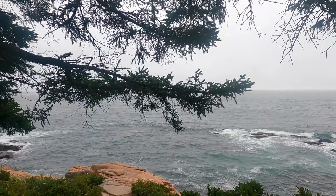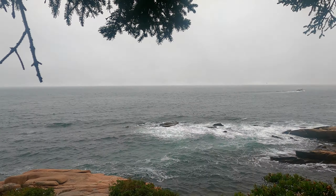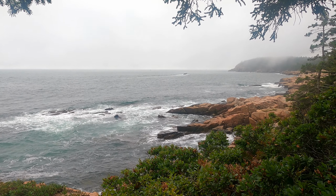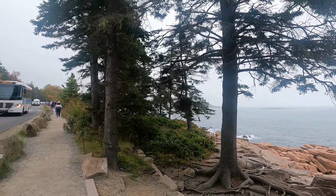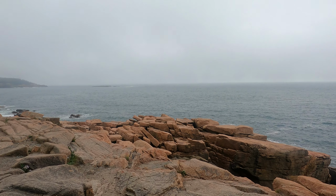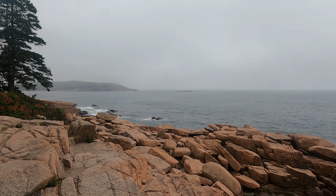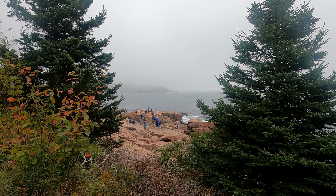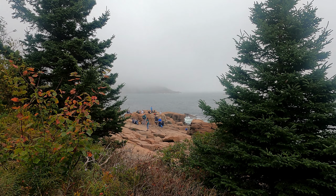And this is the view from this spot. There's quite a few viewpoints from here. Let's take a look at the main coast again. So we're heading down the path just a little bit further. We'll take a look at all the viewpoints we can find. Here's another one. And there are all the visitors at Thunder Hole. Let's go take a look.